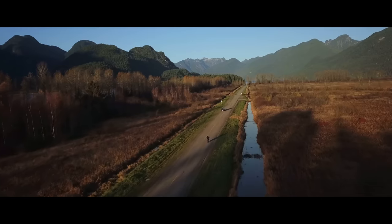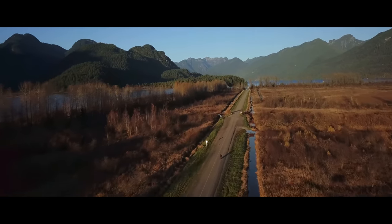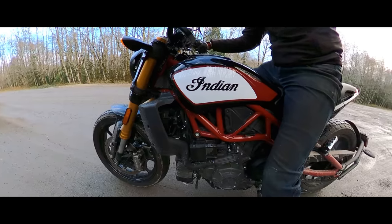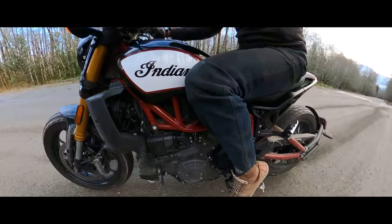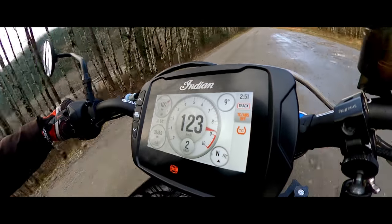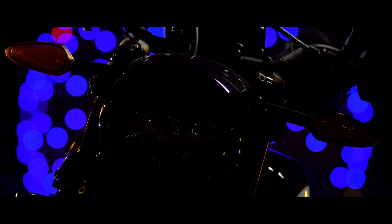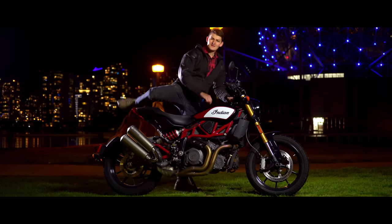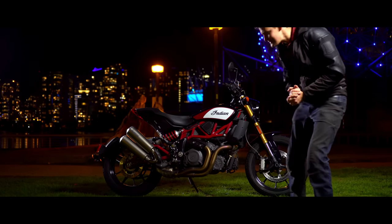Listen. Those 60-degree cylinders play off each other like a jazz band. Feel that lightened crankshaft spool up like a super sport. But if I take away your ears and take away your hands, what do you see?